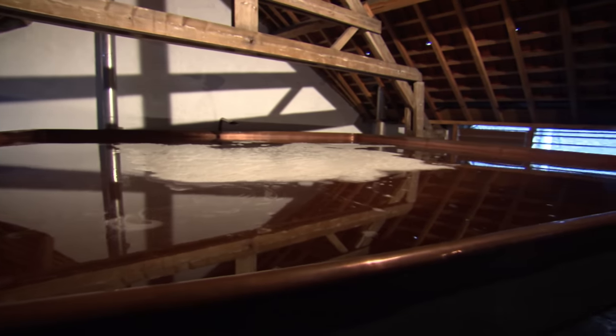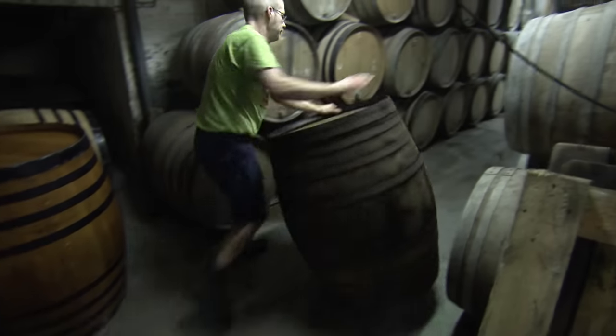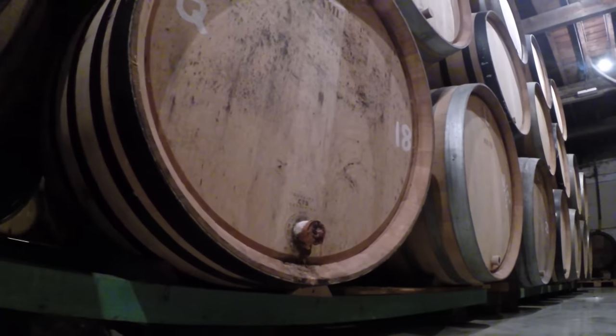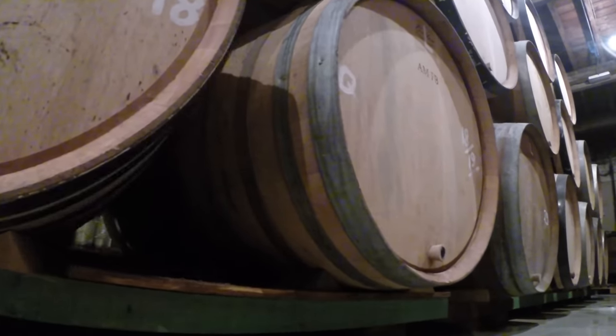Once the wort has been inoculated and allowed to cool, it needs to be stored and aged. But with lambic beer, modern stainless steel kegs won't do. We need contact with the air. The lambic is an oxidized beer. Jean's solution is to pour his beer into these ancient oak and chestnut wine barrels, which allow a bit of air in.